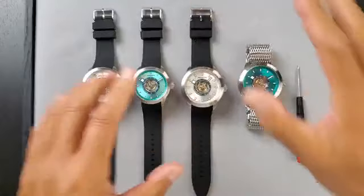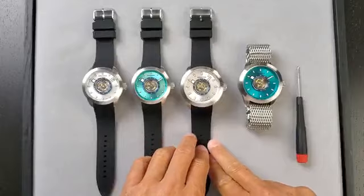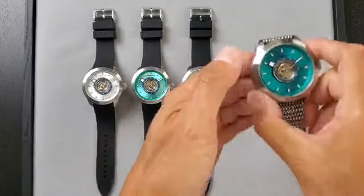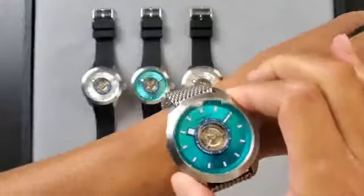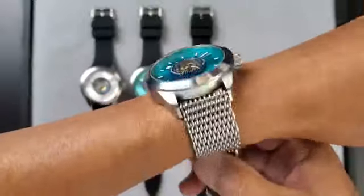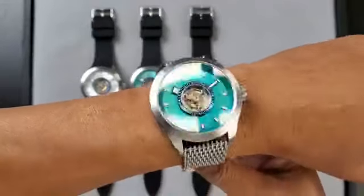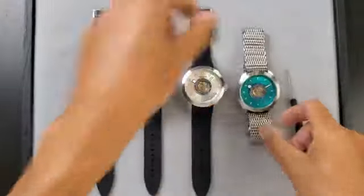All right, so this Caprice itself comes with the silicone strap. Okay, that's how they come in. And we made an example, okay, just to show you with the shark mesh. Okay, so this will be an add-on because not everybody likes this. And I really like the look with the shark mesh bracelet. Okay, so you can have this add-on. So that's how they come in with the silicone strap.